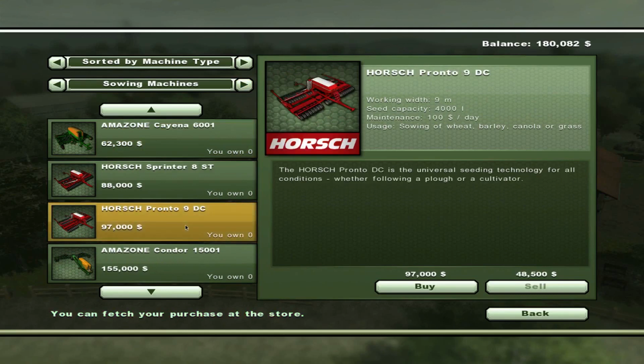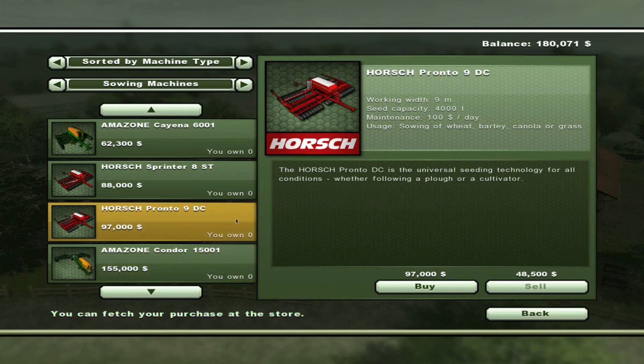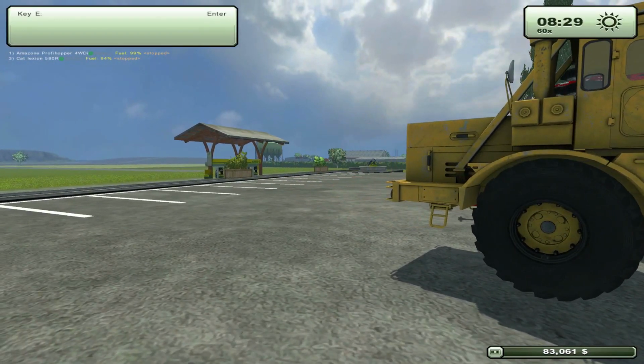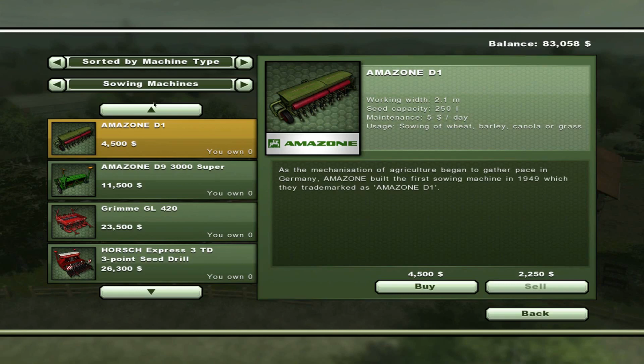Now, I'm thinking I'm going to get this one because this one has what I need. This is going to be useful, I think. I know I have to cultivate first with this one, but I think it's going to be useful for the big fields. I don't think we're quite there yet. I think this 9 meter will be more than enough right now, so I'm going to go ahead and buy that. We have a little bit of extra working capital. How are our fields? Our fields aren't grown yet.